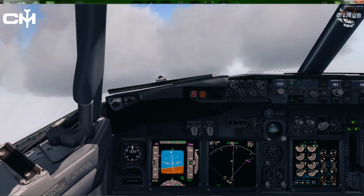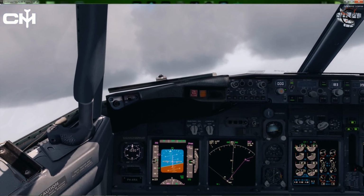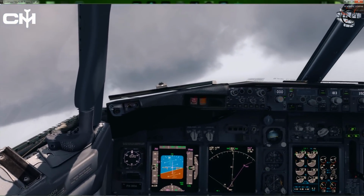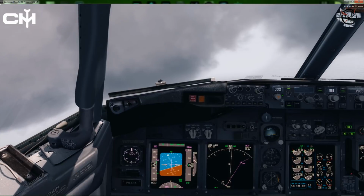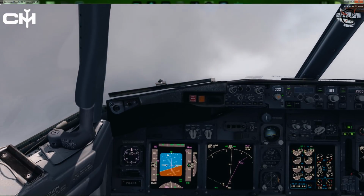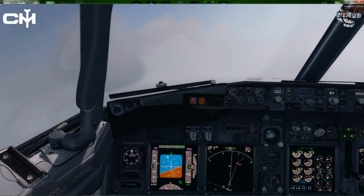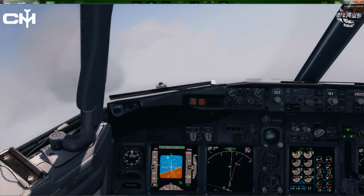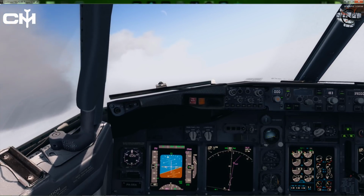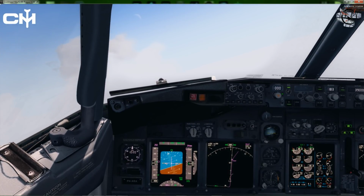Start making our turn on course here. Get that speed up just a little bit more. Watching that speed, want to make sure we don't go above 250. That's where it wants us to get to, those 250 knots. Alright, she's looking pretty good, guys.